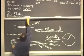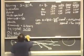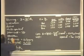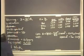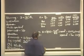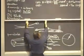Now, oh boy, so many things we have to cover. What have we covered? We've covered stealth. We've covered retroreflectors. Let's talk about colors. Light from the sun has many different frequencies. We'll be talking more about this next week.